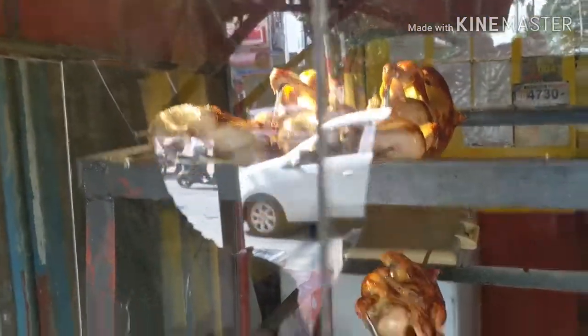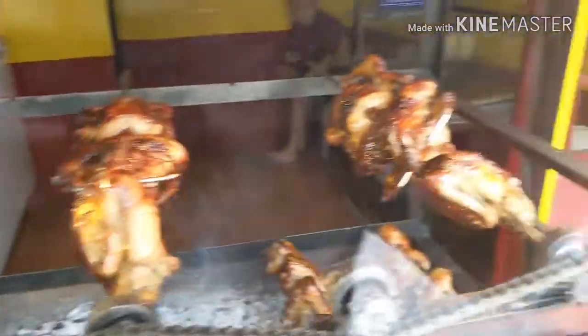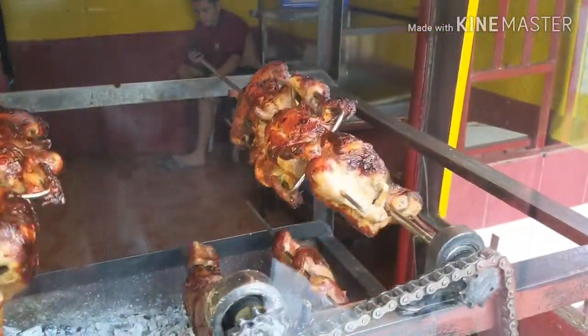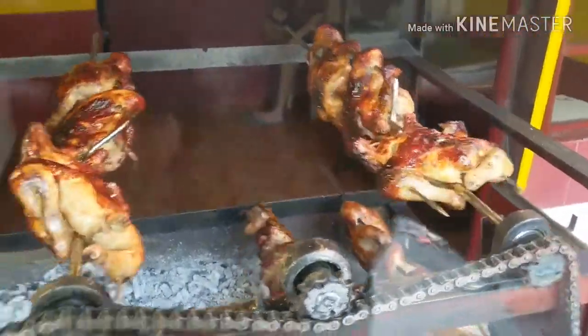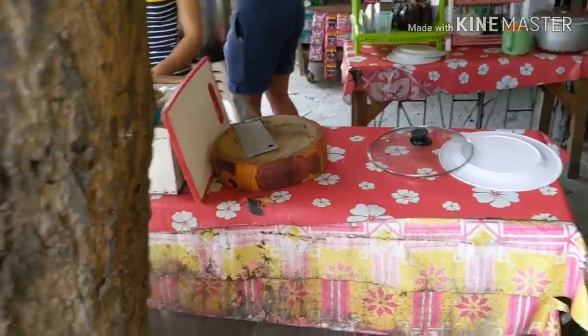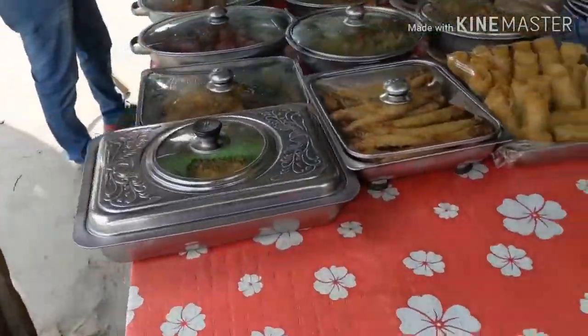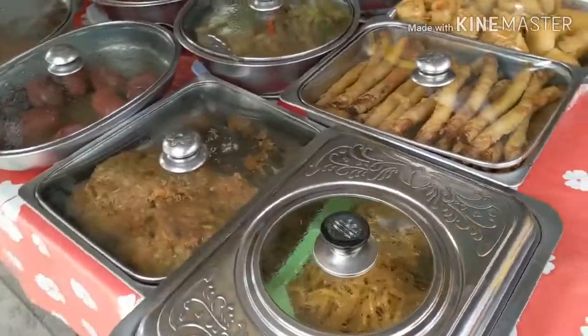So here's the ones that are just recently placed. They haven't been cooking as long, whereas these over here are more well done. These are ready to be served, right? So they get moved over here. We have a little roadside cafeteria. All kinds of different offerings.